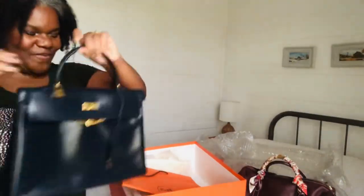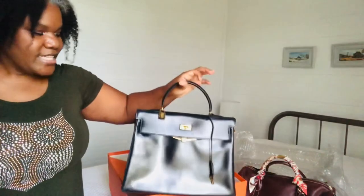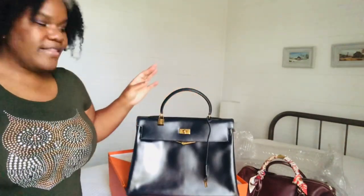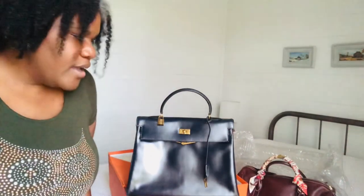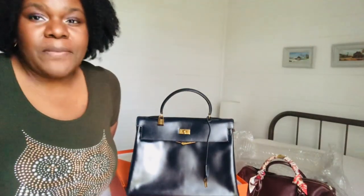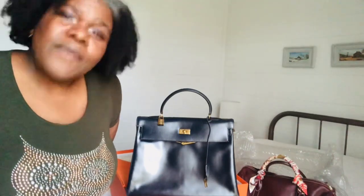Okay, so let's get the deets of this bag, how much I paid for it and all that stuff, and where I got it from. So I know some people don't want to share stuff like that. I like sharing pricing with my purse fam, or some may call it tacky. No, we want to know.